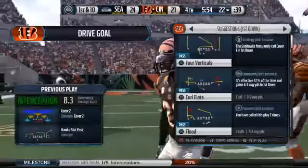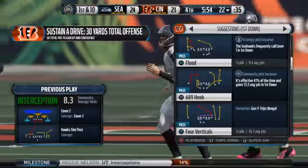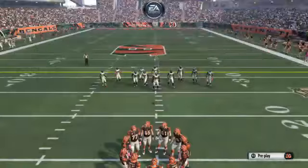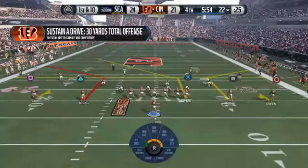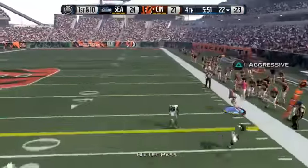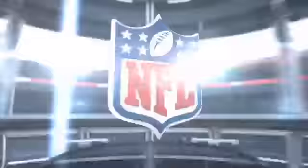That was an awesome job by the defense. They just read the quarterback's eyes. They got in position, and they made the interception. The Bengals offense back on the field as this game has turned into just a big mess, Phil, as no one seems to be able to hold on to the football. Nobody can hold on to the football. The play is sloppy. The calling of the plays has also been, I think, a little sloppy. Give these guys a better chance to make some positive plays.